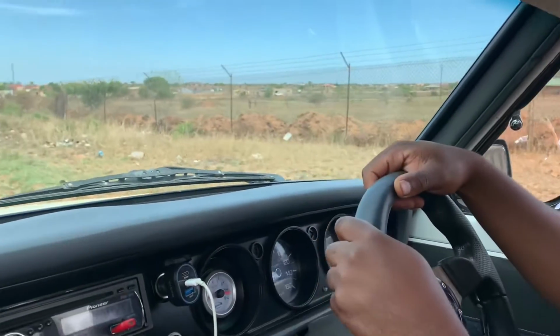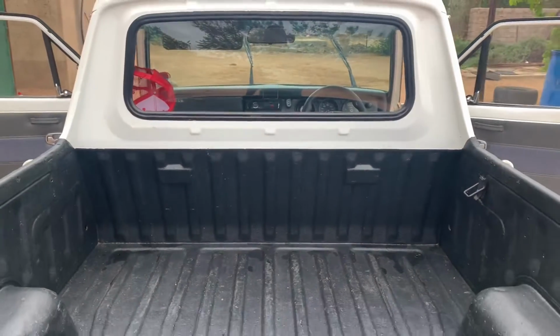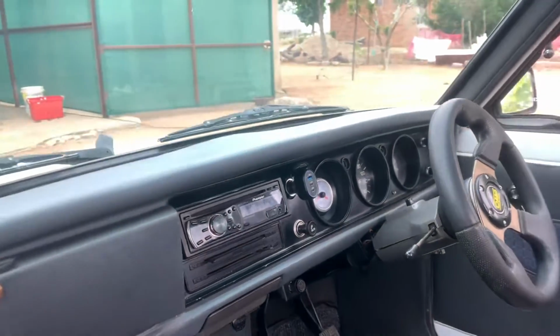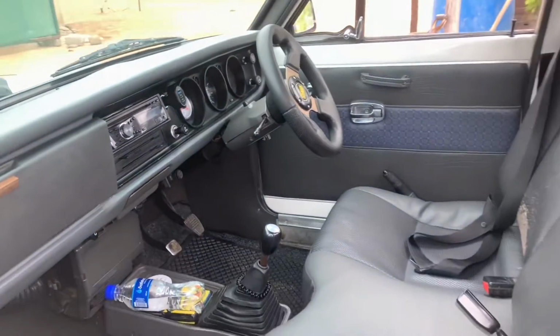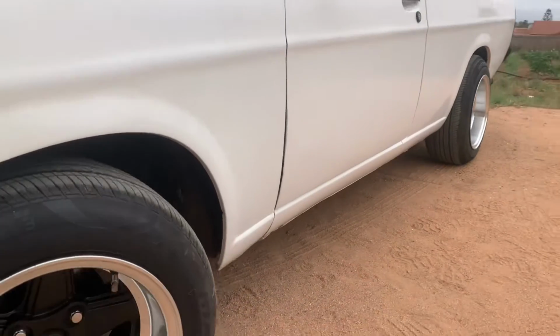Guys, do you know one reason why I bought Nissan 1400? It's because that car is reliable, easy to fix, the parts are really cheap, and even with the price, it's cheap to find. You can find a good one for a good price.